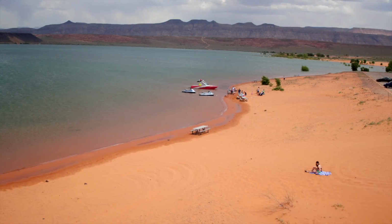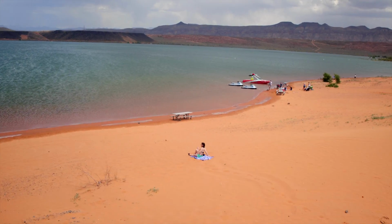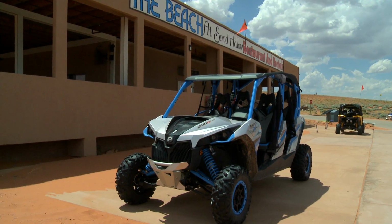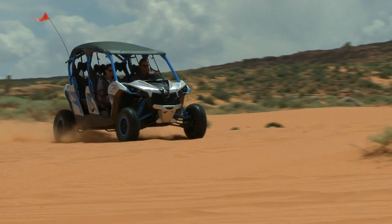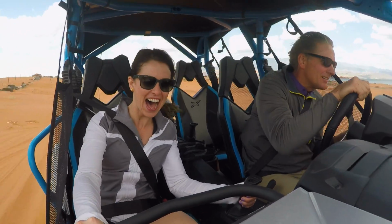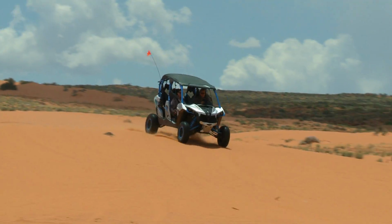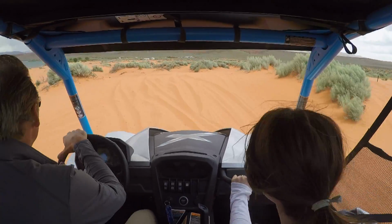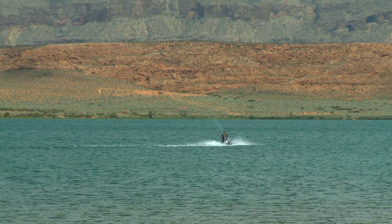As much as I love driving balls and draining putts, it's the off-course attractions that make Sand Hollow a really cool vacation. The beach at Sand Hollow rents out dune buggies for some wild rides in the desert. Compared to golf, the speed and extremity of these buggies is like traveling at the speed of light. Okay, not really, but these bad boys can rip up to over 100 kilometers per hour. As proven here, where I saw my life flash before my eyes.